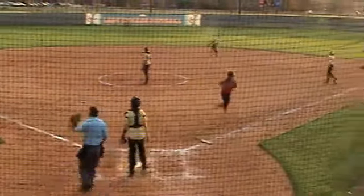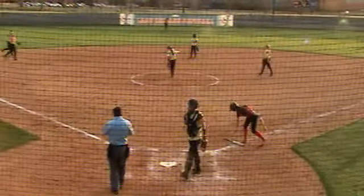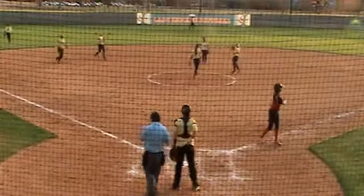Here's a little pop-up into short left field on the outfield grass. Making the catch is good for the first out here in the bottom of the 6th.